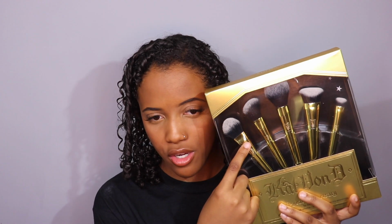I absolutely love the handles on these. Super, super pretty. I think I'm really going to love this brush right here because I have found that with some loose powders, they just don't work well with the sponge. I got them for a really, really good price, but I'm pretty sure that they're completely sold out now.